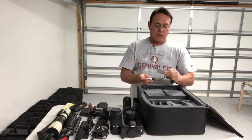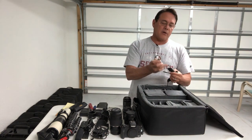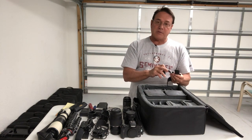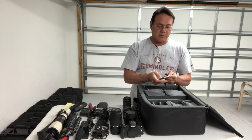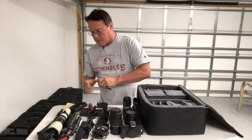So I have the Uni SD card reader for both standard and micro. It goes to a USB-C and then also for a USB drive. So keep those handy. You'll want them.